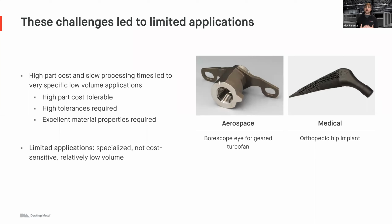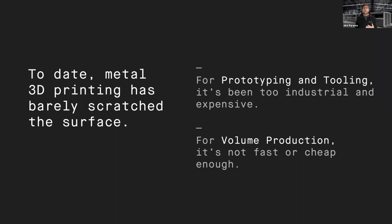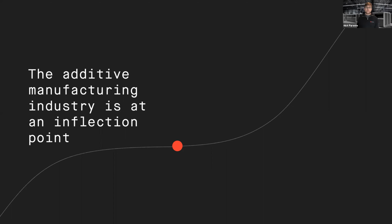It doesn't fit very well in the automotive space because, at minimum, most manufacturers are producing hundreds of thousands of cars. So those parts are not going to be able to be manufactured through these processes because of the cost, speed and throughput that is available today. So today, metal 3D printing, especially, has fairly scratched the surface. It's been too industrial and expensive for prototyping and tooling applications. And for volume production, it's not fast or cheap enough to produce for 100,000 cars.